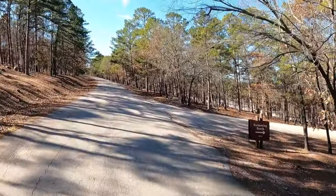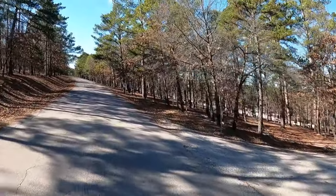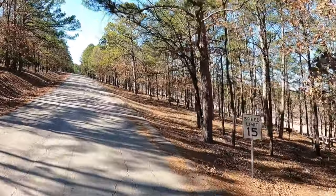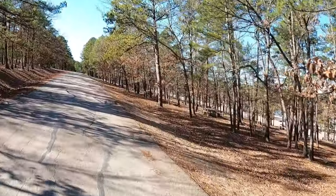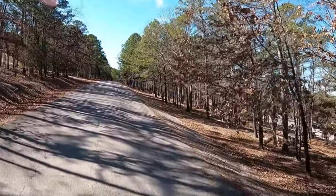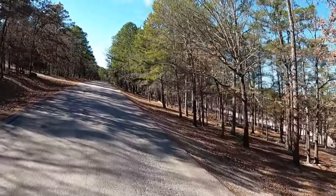Keep you straight. I hope we get to see some deer run across the road. That'd be cool.